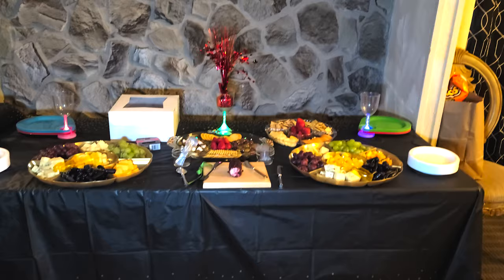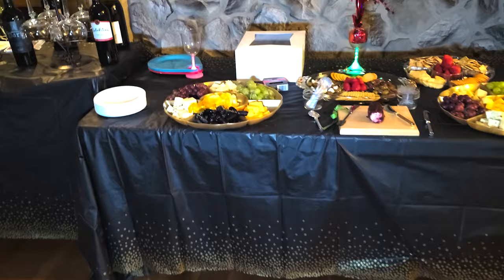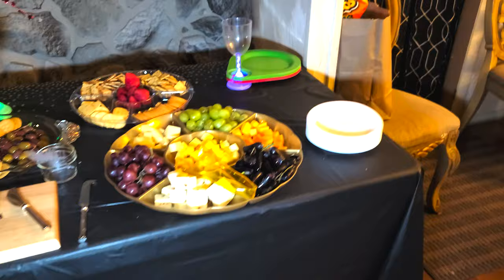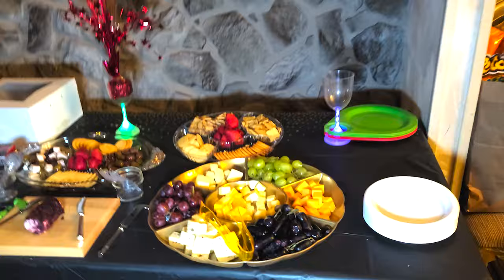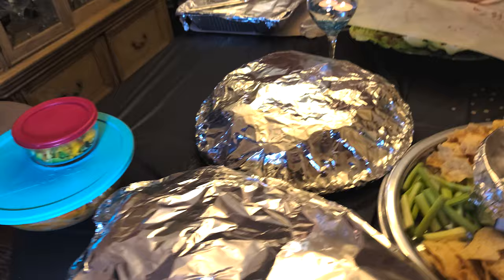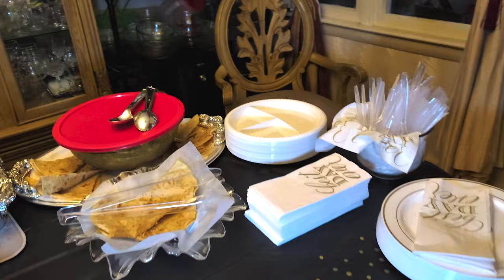As well as that red thing I bought, I do not know what it's called, but we have some wine glasses that have lights in them. So we just put one of them on our cheese table. This table has cookies, fruits, strawberries, grapes, olives, goat cheese, and different types of other cheese. We got some rum cake and we'll eat some of them on the table.